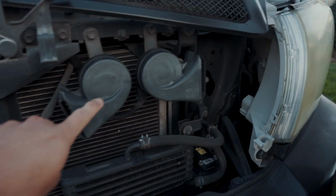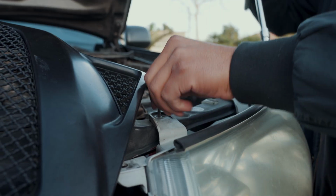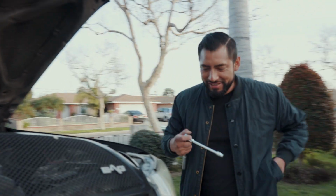Are these two turbos? No. It would have been way faster with the drill. Where's your drill? It's in the house. Then why don't you get it? What the hell? You act like you left it at someone's house.